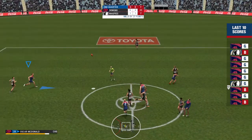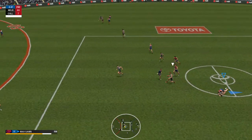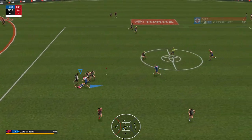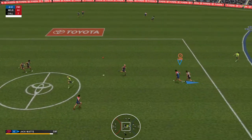Melbourne leads by 37. Kicks hurriedly. Treloar plays it off by hand. Handballs from the tackle. Oscar Elliott has an injury. No way he'll come back after an injury like that one. He picks up the loose ball. Gawn kicks it out of congestion.